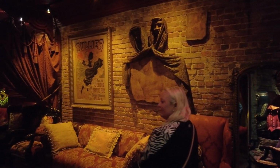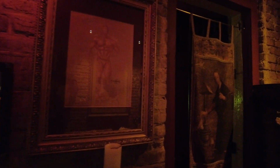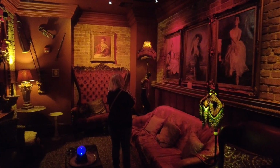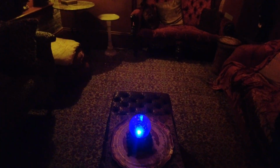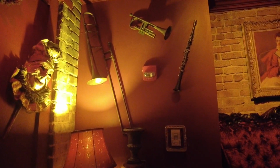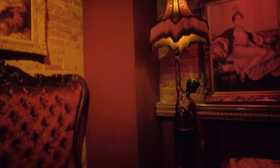And this is the seance room, they call it. Very funky. We're here on a weekday, so it's a bit quieter, but you can certainly see this place filling up with people on a funky Friday night or a Saturday. Crystal ball in the middle of the room, always good. Mardi Gras masks. Some old instruments. Trombone. Clarinet of a sort and trumpets. Very cool.